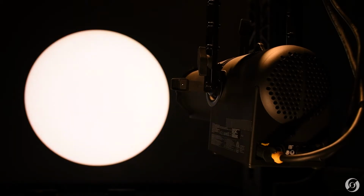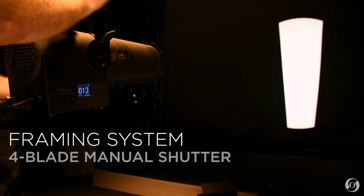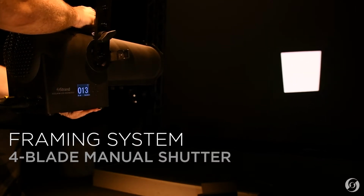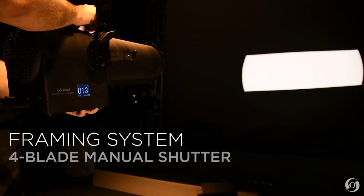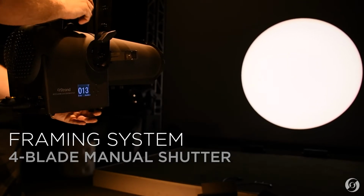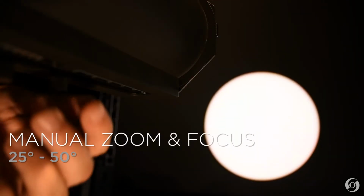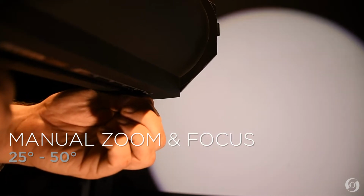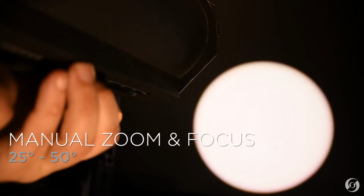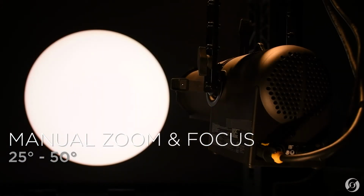The ACCLAIM LED Zoom Spot includes a 4-blade manual shutter system for superior control to shape the light. The flat, even beam can be adjusted via the integrated 25 to 50 degree manual zoom and focus, allowing for precision beam sizing and edge softness control for key lighting of your performers or highlighting parts of the set.